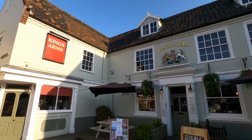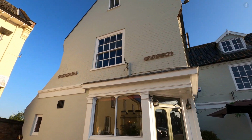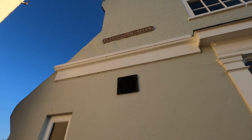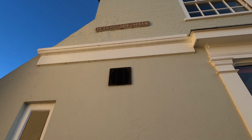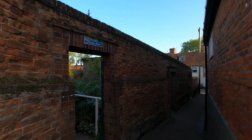This was because Reepham lies on what was historically the main route across Norfolk, and as such the King's Arms provided food, drink and shelter to travellers making the lengthy journey across the county. And while making a pit stop in Reepham, people may have also indulged in a pie or two. And we know this thanks to this quaintly named alleyway, Pudding Pie Alley.